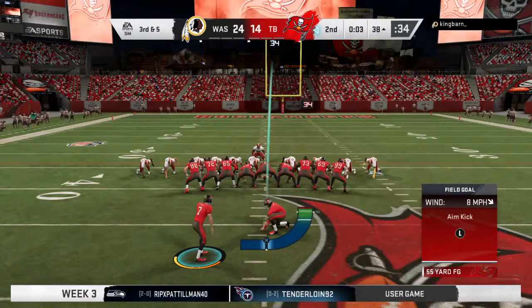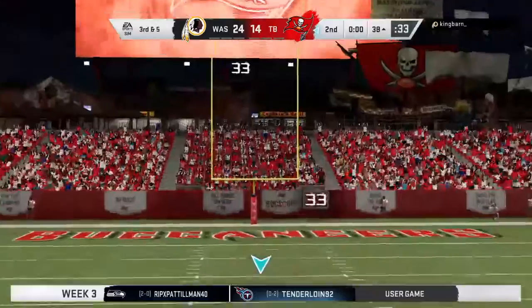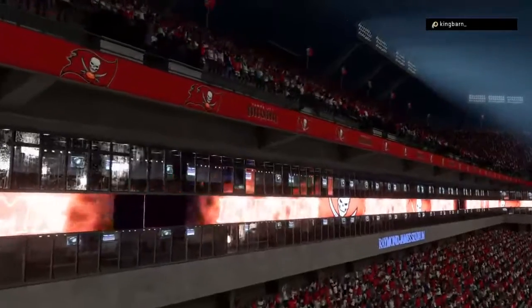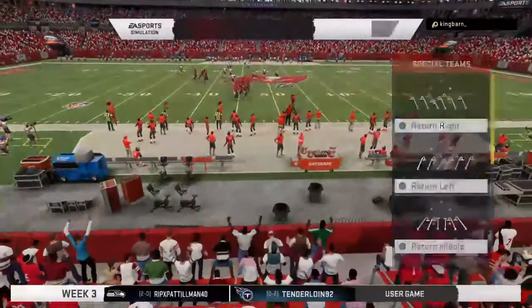A 55-yard attempt. That's on target, but it's no good. He had it on line, but it came up just shy of the crossbar. So we reach halftime here in a 10-point game.